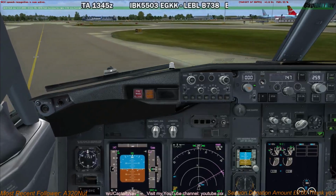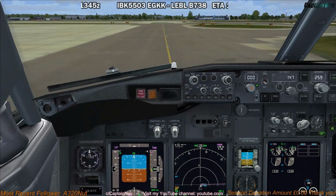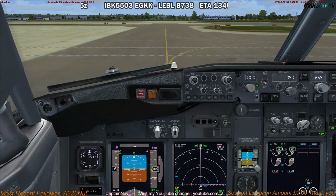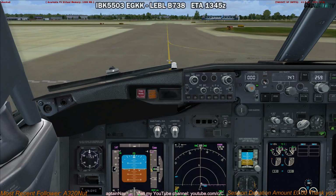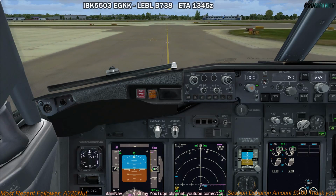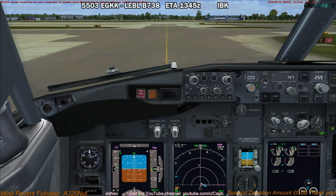Before takeoff checklist. Config. Checked. Recall. Checked. Flight controls. Checked. Flaps. Set. Stabilizer trim. Set. Takeoff briefing. Complete. Cabin. Secure. Before takeoff checklist complete. Very good.